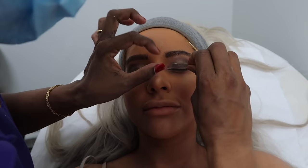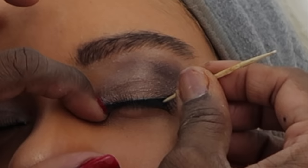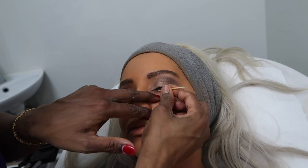So she uses some weird crossover between those wooden toothpicks, do you know what I'm talking about? And it also looks like a matchstick. I really don't know if this is actually a professional tool, so please do correct me if I am wrong, but I don't really think it is. I actually think it's quite dangerous that she's even using this on my eye because it was pretty sharp.